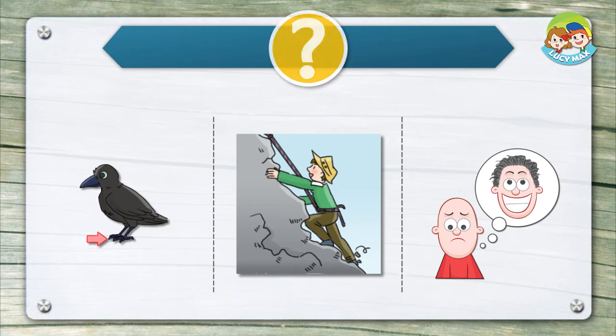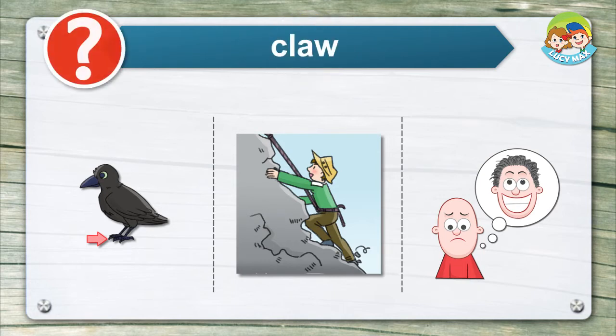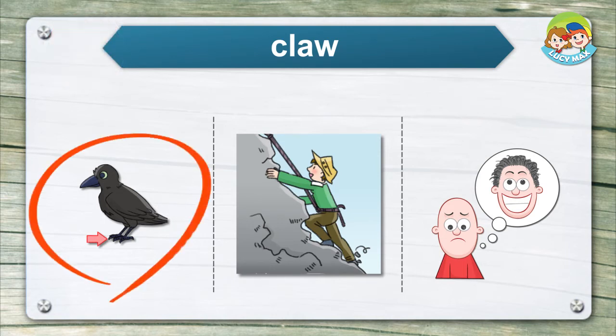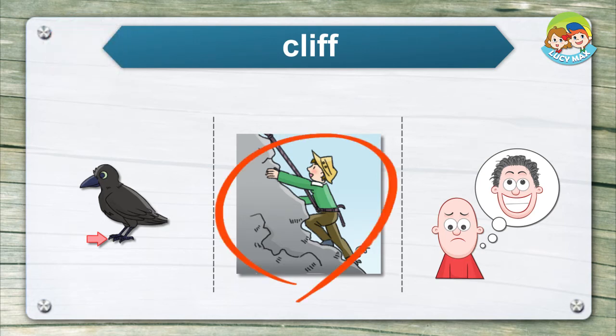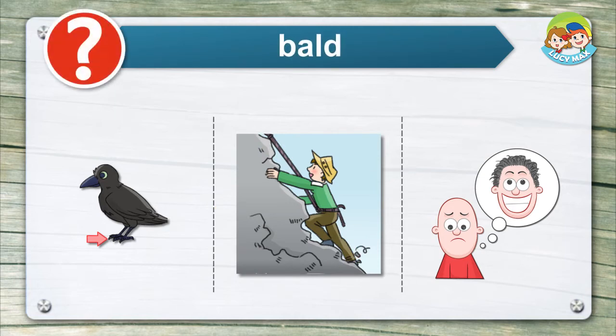Listen and choose the right picture for the word. Claw. Cliff. Bald.